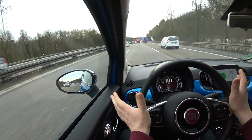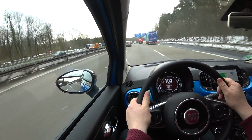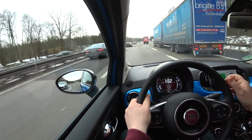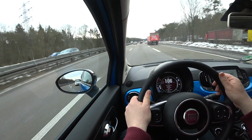Well, I'm actually very happy to be able to tell you that given its remarkably small wheelbase, the handling on the highway actually is surprisingly good, as is the comfort. This seat, which I was not the biggest fan of when I first sat in, deals with the bumps and the uneven road surface really rather well.